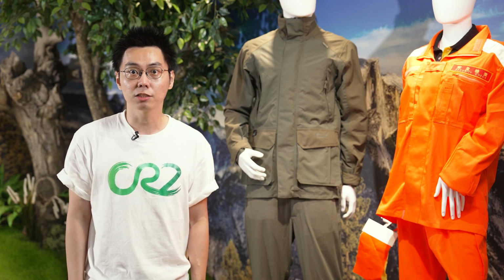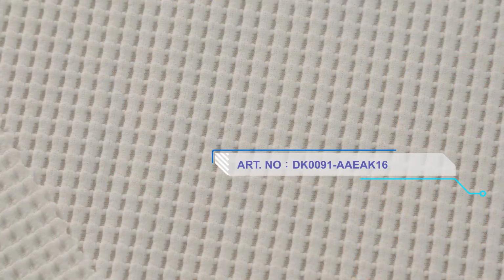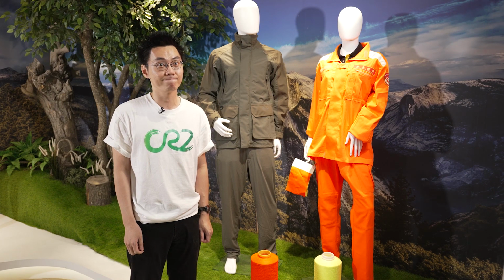Instead of using spandex for stretch, we use Reflex. What is Reflex? Reflex is a natural elastic yarn made through a natural assembling process. It is monocomponent and recyclable. So, we not only provide stretch for comfort, we also make contributions to the environment.